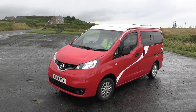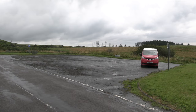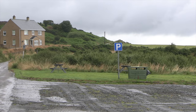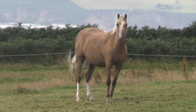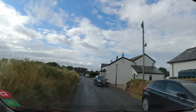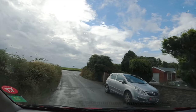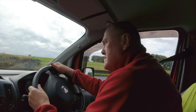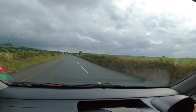This lay-by looks like another good place to spend the night. Maybe a bit windswept, but excellent views. They've even got picnic tables and bins here. I like the way this horse was standing until it saw me. Right, we go left here. The roads on the Isle of Man are really quiet. You very rarely see other traffic.